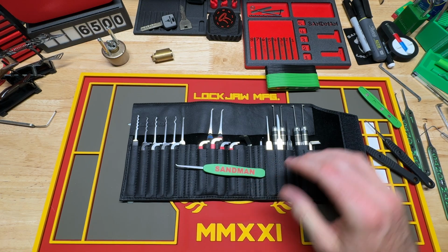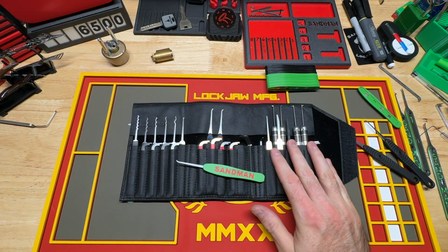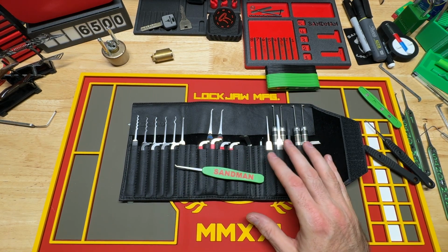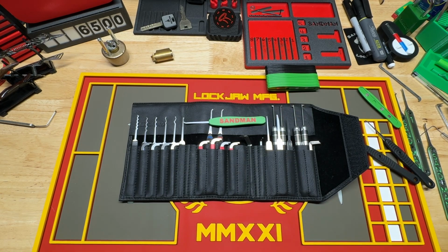I really love Multipick because of the dimple picks and the turning tools and the rakes and the bypass tools and the tension tools, which I already said turning tools. I love them all. I love everything. I just really need that gym style hook, folks. I need that gym style hook because I'm cursed.